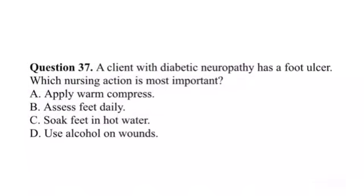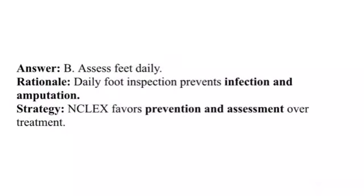Question 37. A client with diabetic neuropathy has a foot ulcer. Which nursing action is most important? A. Apply warm compress. B. Assess feet daily. C. Soak feet in hot water. D. Use alcohol on wounds. Answer: B. Assess feet daily. Rationale: daily foot inspection prevents infection and amputation. Strategy: NCLEX favors prevention and assessment over treatment.